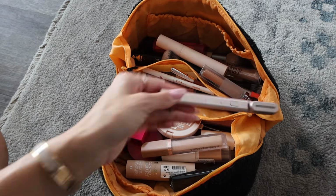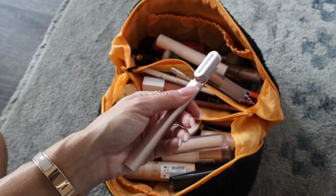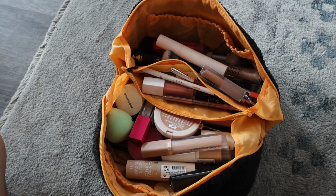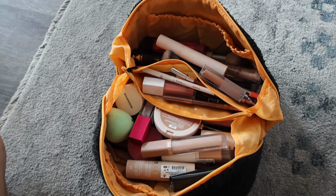I always have my Solawave in here. I love to travel with my Solawave, but this is my red light device that I use. I'm a big fan of this. It's very travel friendly, very easy to use. It has its own traveling case. Honestly, I usually just throw it in there, and every time that I use it, I take a little makeup pad and clean it off that way.